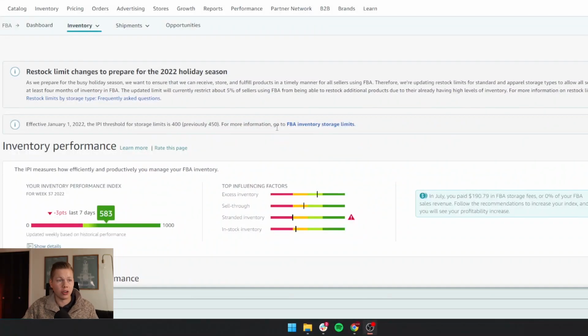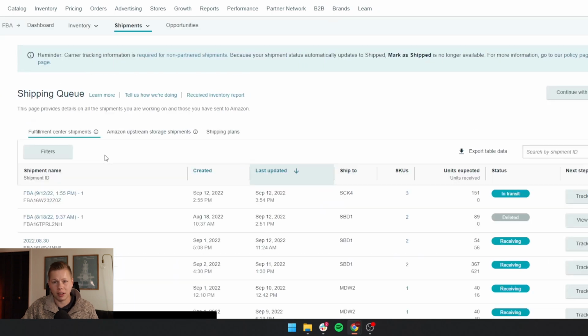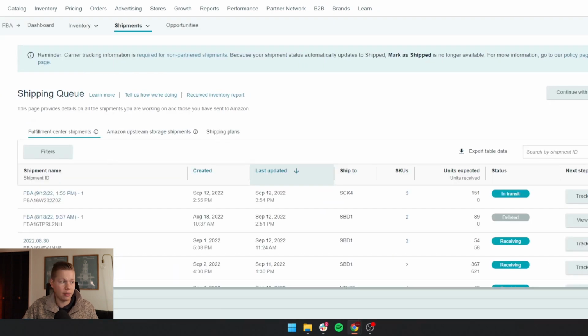So the biggest thing that you want to pay attention to: every single Monday, Amazon will actually recalculate your IPI score and they will actually make adjustments to your restock limits. So if you just go to your Seller Central account, you click under inventory, you click shipments, and under shipments, you will see restock limits at the bottom of your screen. In that area, it'll tell you how many units you have utilized, how many total units that you are allowed, and ultimately how many units you can still send in before you hit your limit.